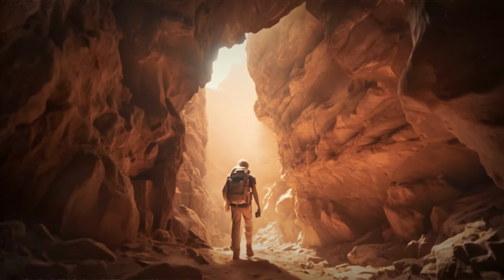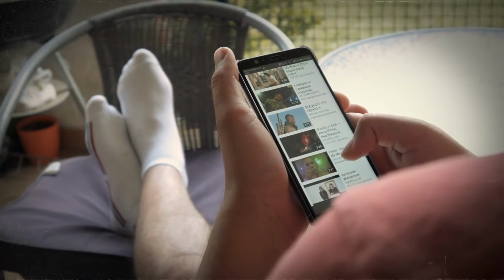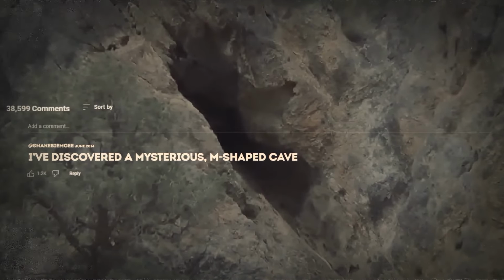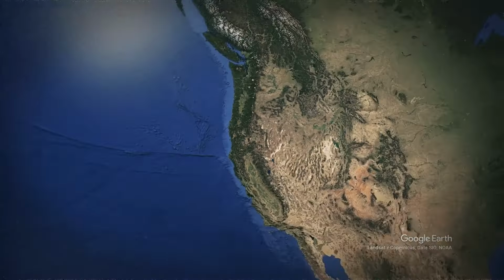But Kenny also had another habit. He went into every cave he found in the desert. Now, he didn't post many videos. Kenny mostly used YouTube to comment on other people's adventures. In a comment from June 2014, the man revealed that he had discovered a mysterious M-shaped cave. It was located in the Sheep Mountains of North Las Vegas.